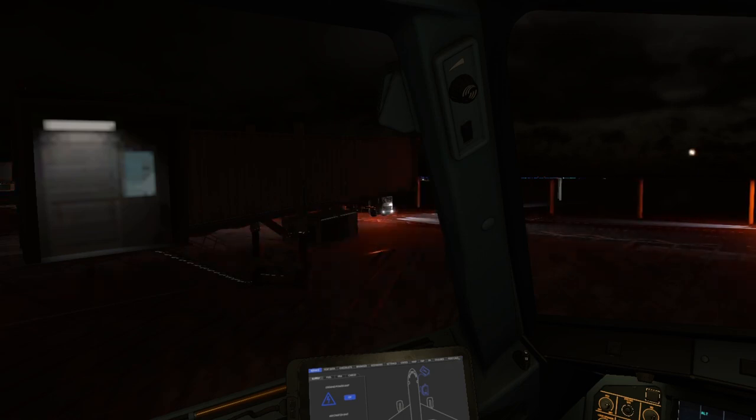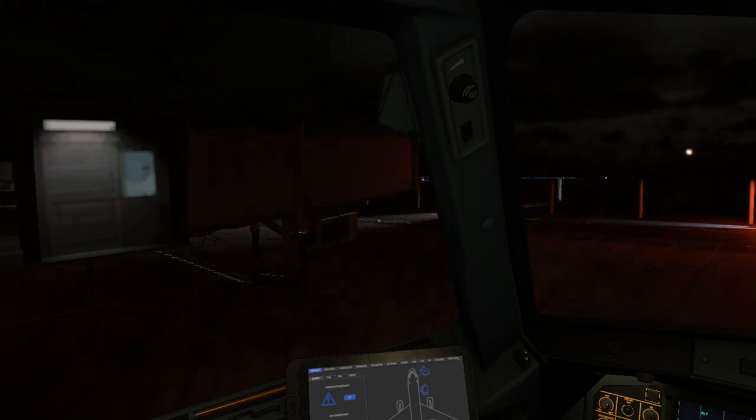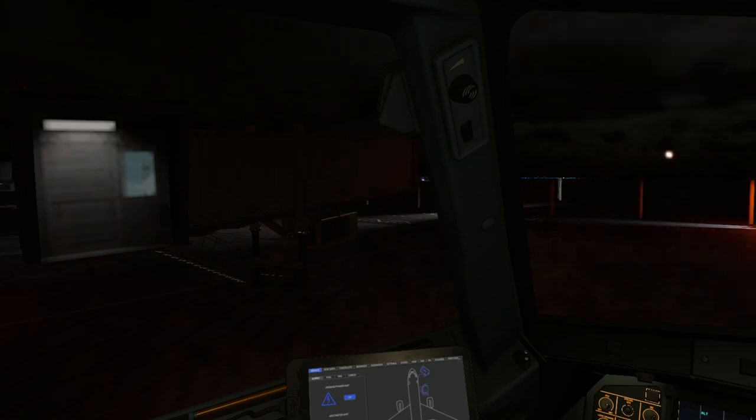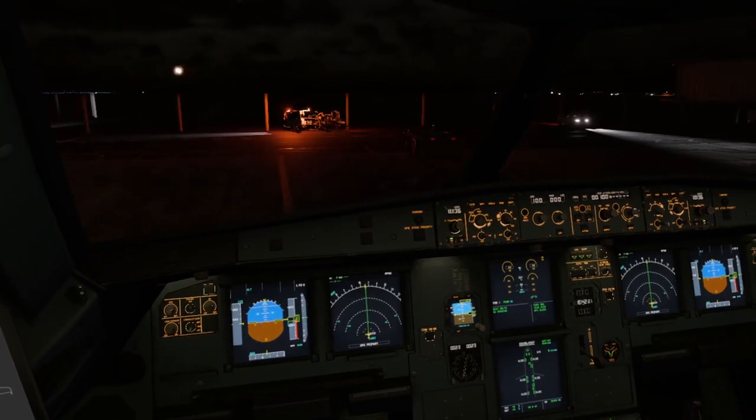Beeline 2246, Berlin, hello, information Golf is correct, cleared to Brussels Airport, Lokdo 1 November departure, climb initially 5,000 feet, squawk 1000. So, cleared to Brussels National Airport, runway 25 left, Lokdo 1 November departure, initial climb 5,000 feet, squawk 1000, Beeline 2246. Beeline 2246, your readback is correct.